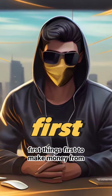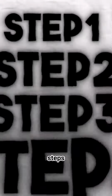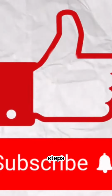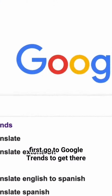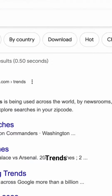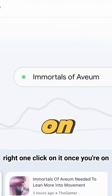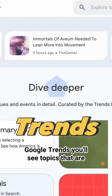Alright, first things first, to make money from Google News, you need to follow a few steps. First, go to Google Trends. To get there, just go to Google and type in Google Trends. Usually, the first link you see is the right one. Click on it. Once you're on Google Trends, you'll see topics that are really popular right now.